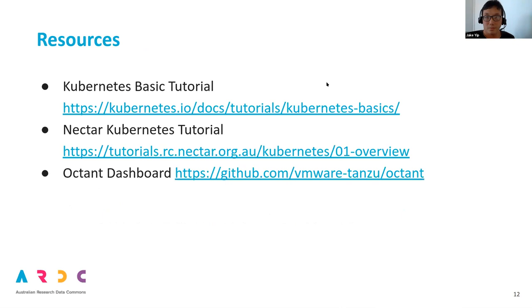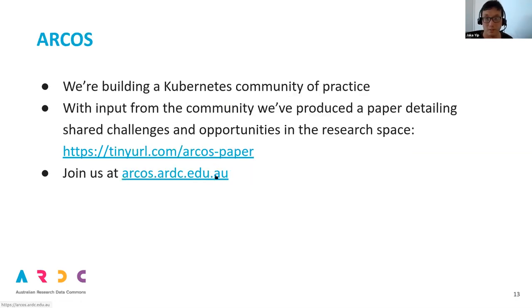These are the resources that we have talked about. If you are brand new to Kubernetes, the first resource is really helpful; it helped me when I was starting out. Nectar ourselves has come up with a tutorial. This is mainly to complement the first one, where we talked about how Magnum interacts with Nectar and Kubernetes resources. The Octant dashboard is also here. All right, next, Kieran, I'd like to talk a bit about our course.